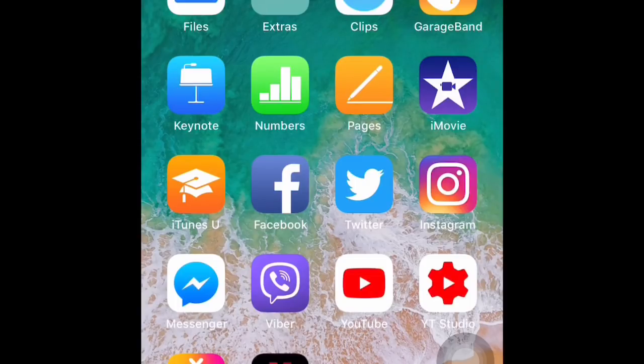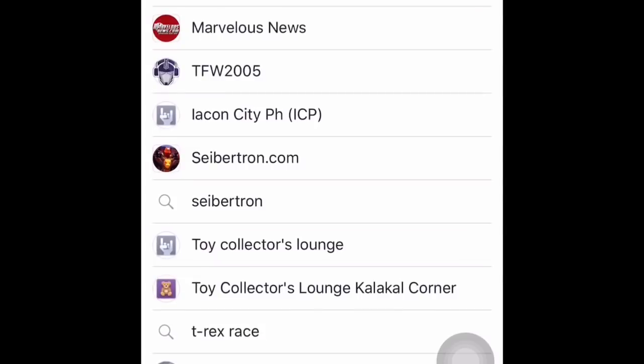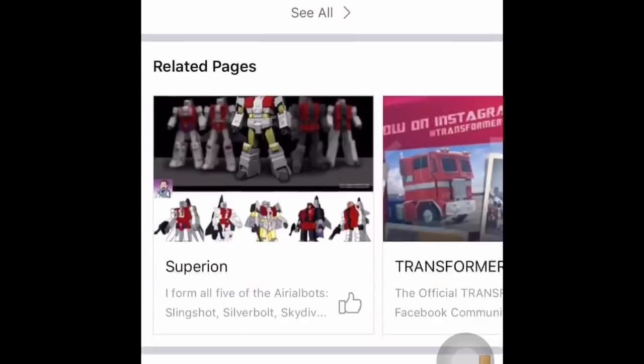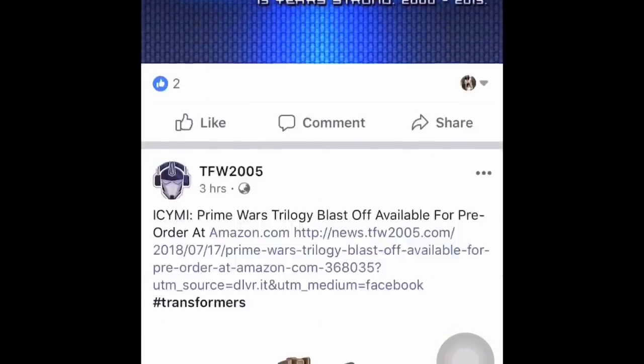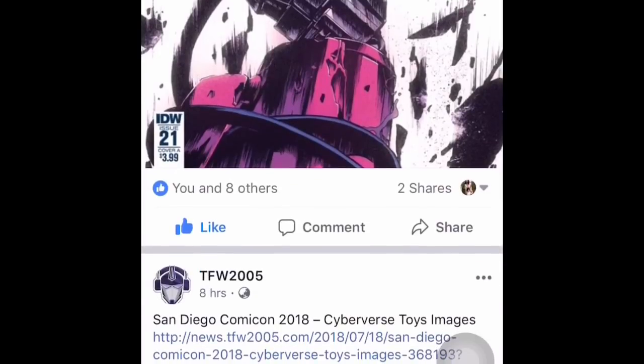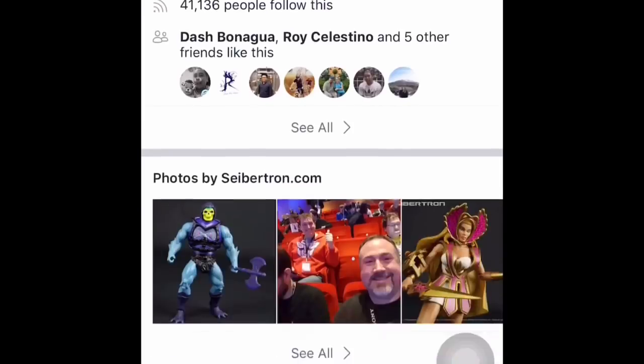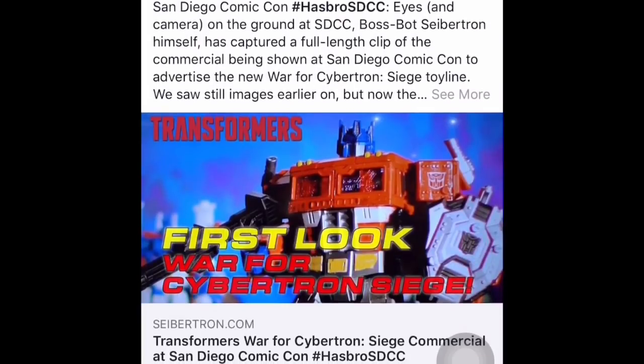War for Cybertron figures. Sorry, did we talk about that? No, I think we missed that. Sorry. Yeah, there should have been War for Cybertron figures. Let's check cybertron.com. Yeah, they had a preview here. It had a trailer. Yeah, right here.